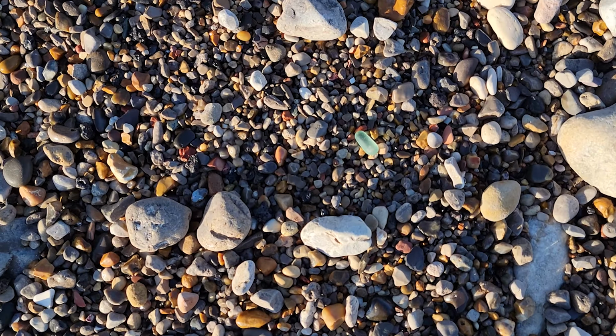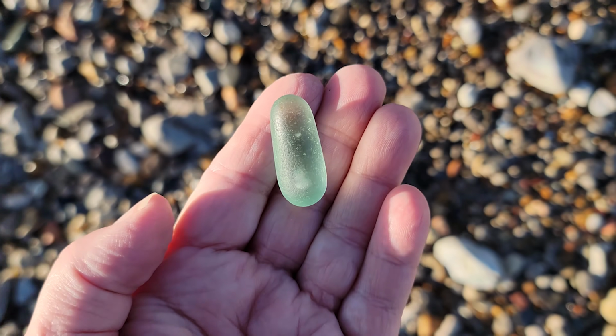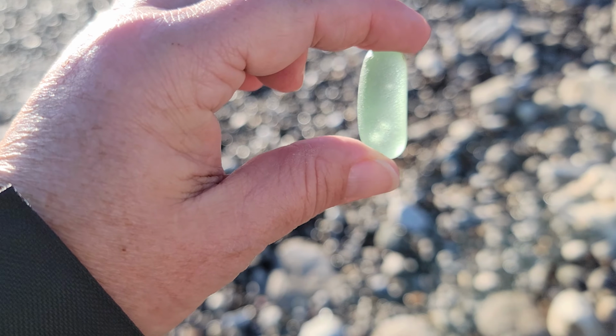Funny thing about finding sea glass here is that it's just sitting on top as if someone dropped it. So it's not hard to find. The hardest part is just getting to the beaches and all the walking back and forth on the rocks.